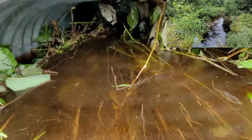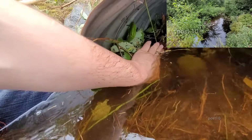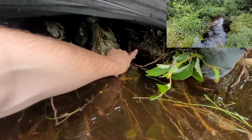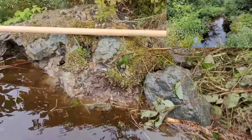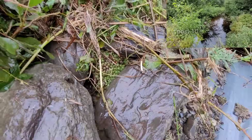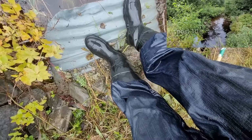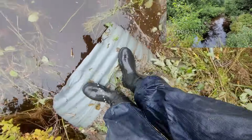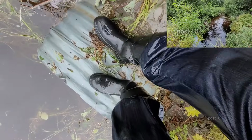Here's the situation. The culvert's bent, as you can see, all the way in on that side, all the way that way. It's almost impossible to get this junk off under these extreme pressures of water. So, look at my boots. There's so much water in them, and my pants are even holding. Look at that, bubbles of water.